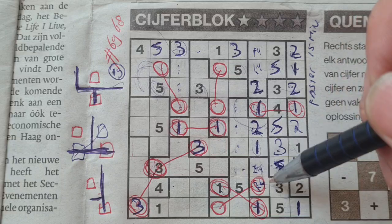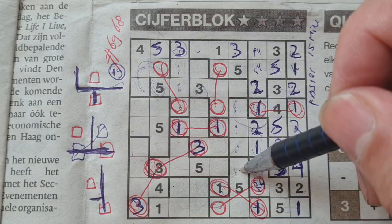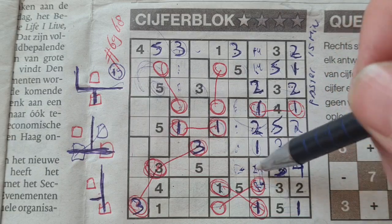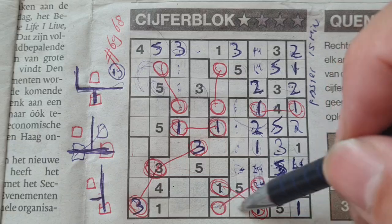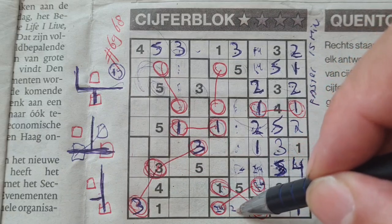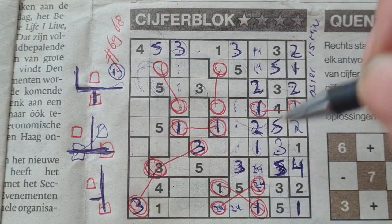This box can be a 2, we have a double 2 there. This box can be a 4, we have a double 4 there. If I place a 2 here or 4, I cannot fill any 2 or any 4 in one of those 2 boxes. So the 2 and the 4 go in those 2 boxes as a pair, so one digit left in this T-shaped area for number 3.